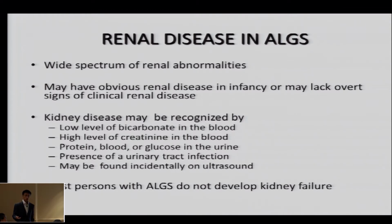Sometimes we do urine studies. You get a urine sample to check a urine analysis. Usually the kidneys do a good job of holding on to the things they want, those things being sugars, protein, and obviously blood. But if there's any sort of injury or damage to the kidney, sometimes it doesn't filter as well, and all of a sudden you'll start seeing proteins in the urine, or blood in the urine, or sugars in the urine.